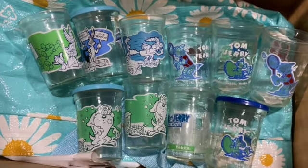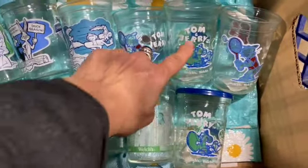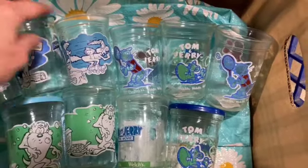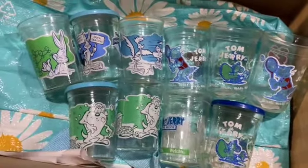Right off the bat, I find this collection of Looney Tunes jam or jelly jars. I've got Tom and Jerry, I've got the Roadrunner, I've got Bugs Bunny, and I've got the Tasmanian Devil. And 3 of the jars have lids.